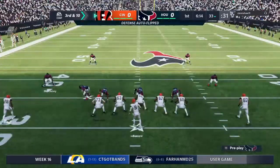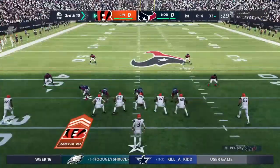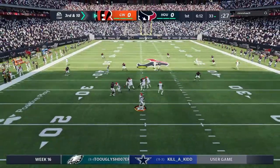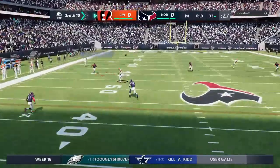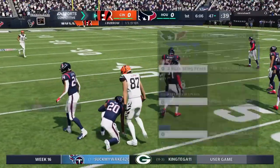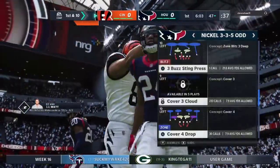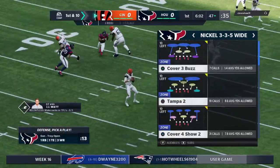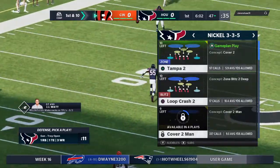Now they face a third and 10 after back-to-back incompletions. From the shotgun, Joe Burrow. Got an open man, that's C.J. Uzomah. And he is going to have a Bengals first down as they're able to get the third down conversion. 50 catches for him now on the year, and he's got a first down.